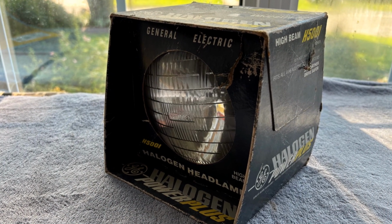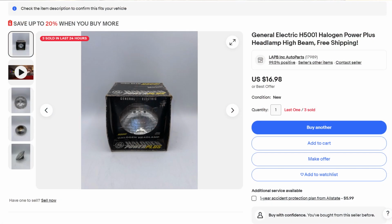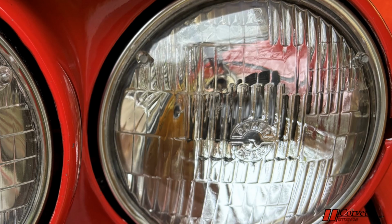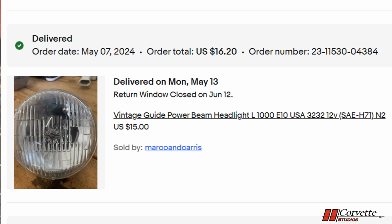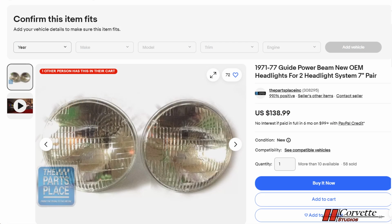The high beam halogen bulbs are quite common, so we picked up 3 in case one does not work. They are quite old. The high beam, which are power beam, are not as common. We were able to find one at a very low price of $15. Others were well into the hundreds of dollars, so we might only have one to replace.